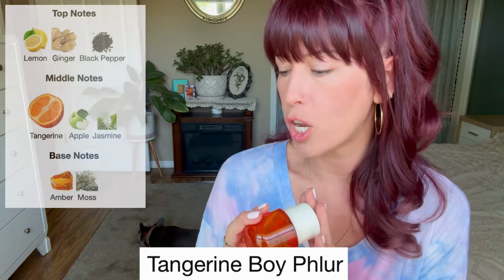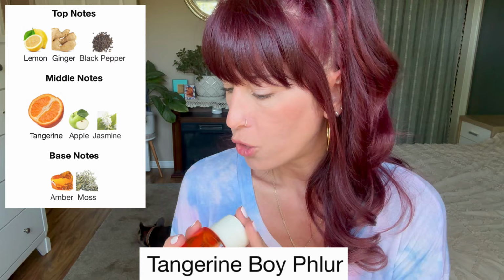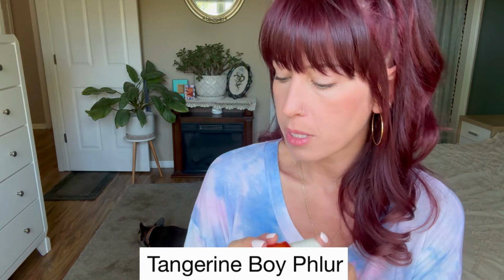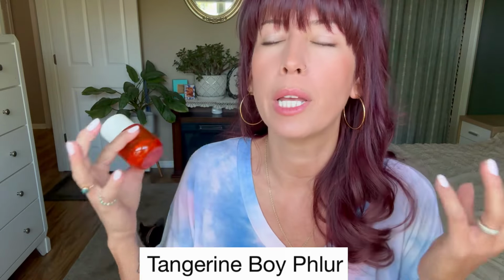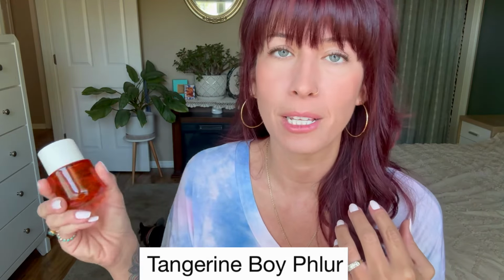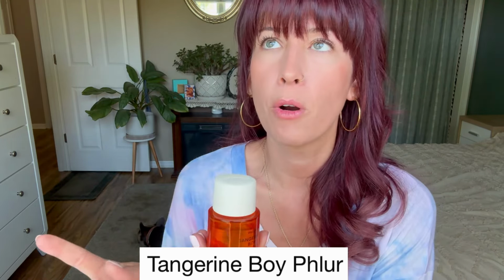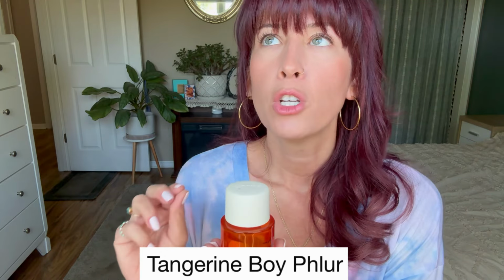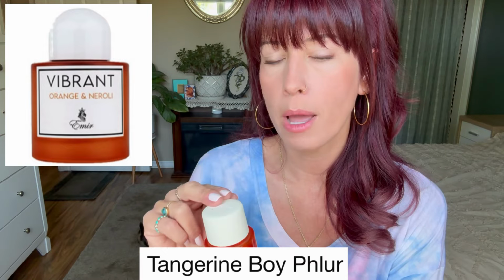This one has the ginger, lemon, black pepper, tangerine, apple, jasmine, amber, and moss. And I basically get this very invigorating, sparkling, energizing tangerine. It's this very citrus, sweet perfume. Now, I will say I prefer Vibrant Orange and Neroli better than Tangerine Boy. It's cheaper and smells almost identical, almost.